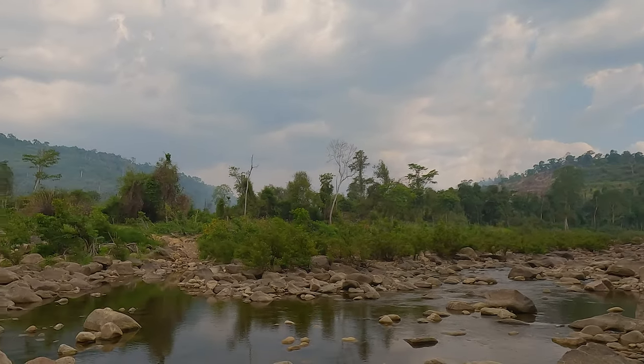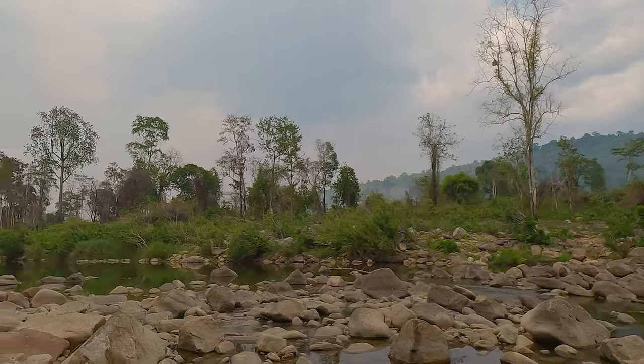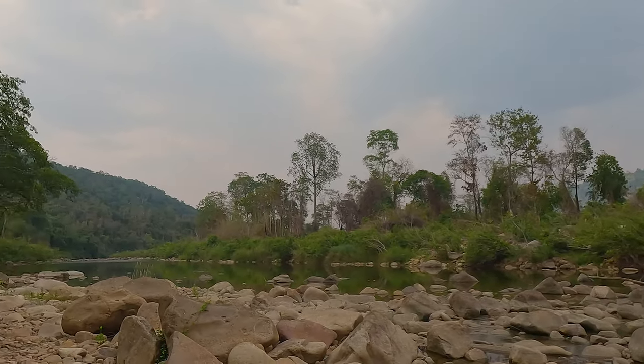Nestled in the mountains, considering it's the end of the dry season, still quite a bit of water. So yeah, I think we're going to go for a swim because it is hot as Hades. It's April in Cambodia. And set up camp and then decide what we're going to do from there. Relax.